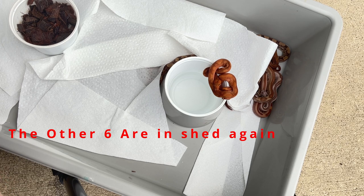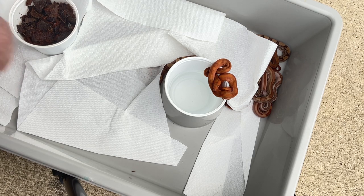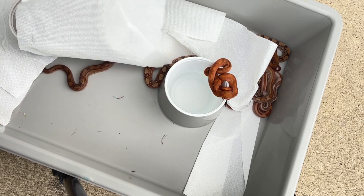And the dad was a jungle motley blood. So I got a real interesting mixture of babies, lots of different looks. These are only some of them.